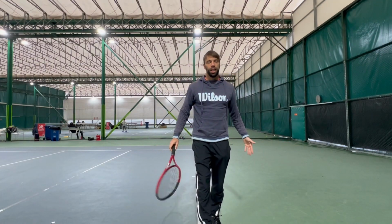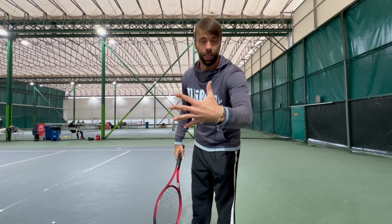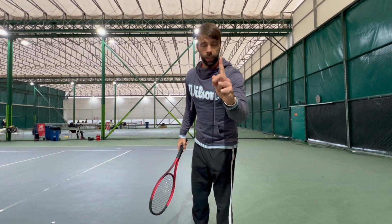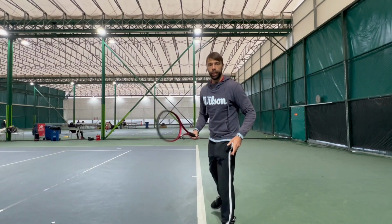Now that being said, let's move to the second part where I'm going to give you a few tips for this amazing shot. I'm going to give you 5 important tips here. In my opinion, the crucial ones, each one is very important. Number 1, the first tip, assuming we have a correct grip. This video is not about grip, it's about more technical stuff during the swing, right?